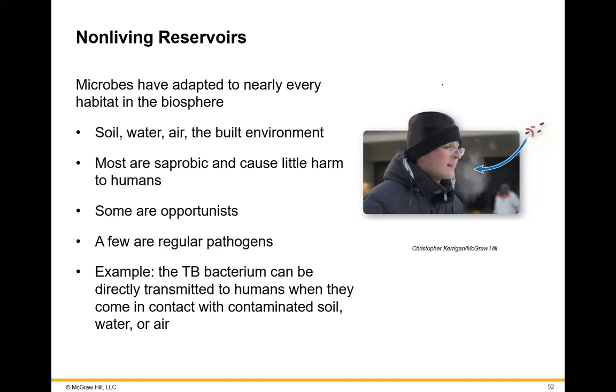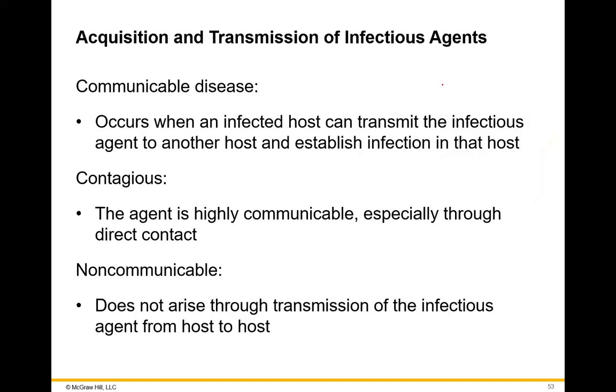All right, anyways, non-living reservoirs. I mean, the air, the soil, whatever. I'm not really going over those. Communicable diseases is anything that can be transmitted from person to person.